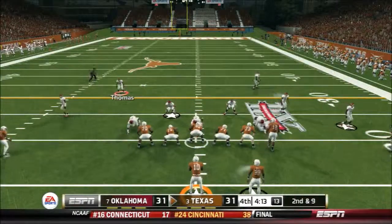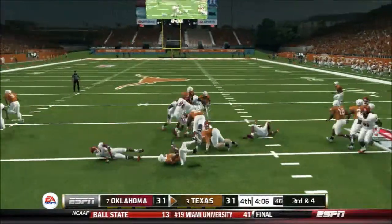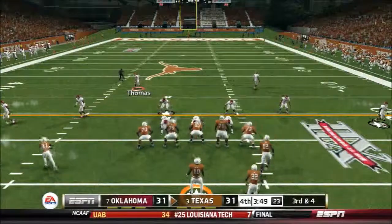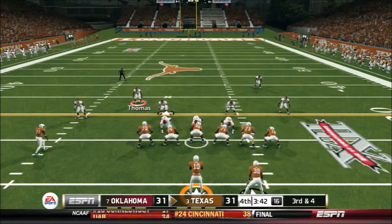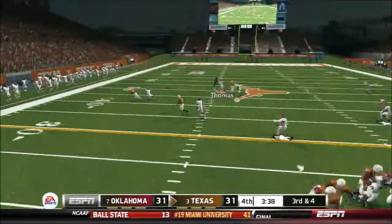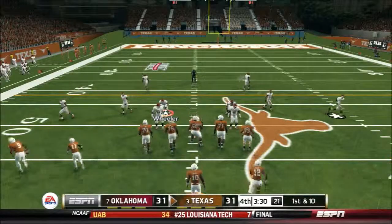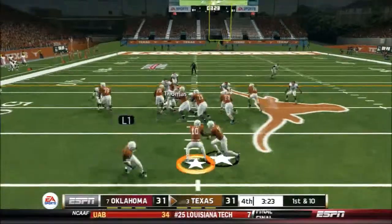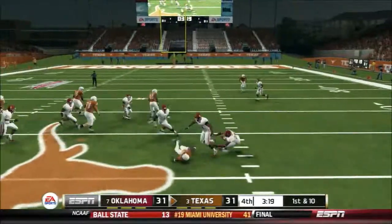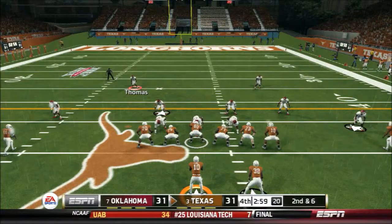Excellent open field tackle from their own 20-yard line. It's second down. Run, and he's brought down. Quick throw out to the receiver. He's pushed out of bounds at the 40. First and 10. Ball on the 48. Less than 3 minutes in the game.